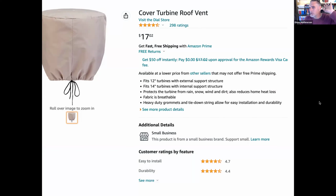By the way, there is somebody to sell you a product for every problem out there, including ones that don't exist. So be aware of that. That's why I chuckle at this little marketing, because I see it says reduces home heat loss. Yeah, not exactly, because that ventilated attic space should be outside of your building thermal envelope.